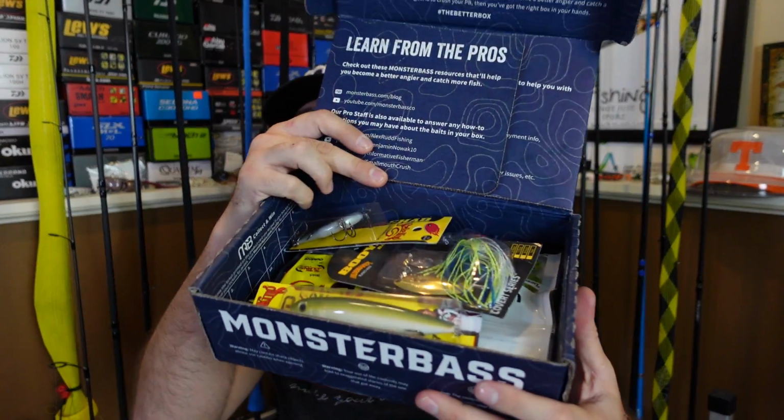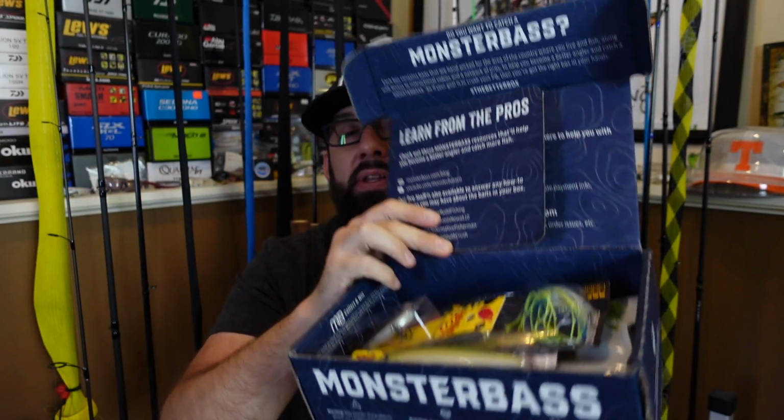So there you have it. Those are my 9 lures, the 9 lures that I put in this box.